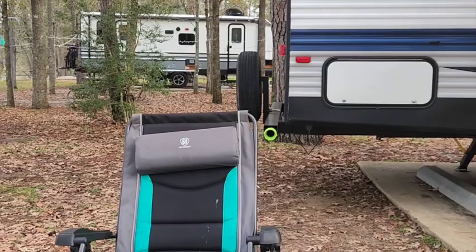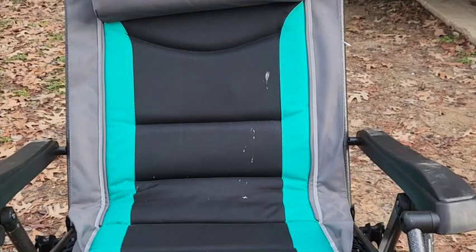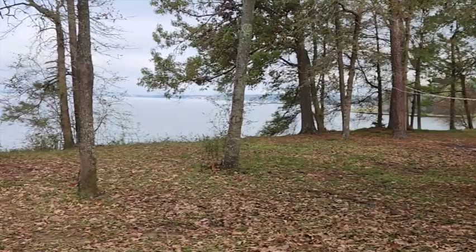My husband is laughing because he just set my chair up last night and a bird just decided to take a dump in it. So they got all the space to choose from and they chose my chair.